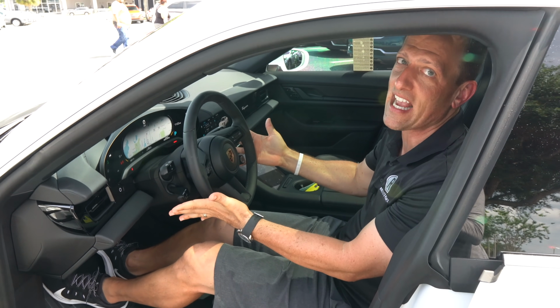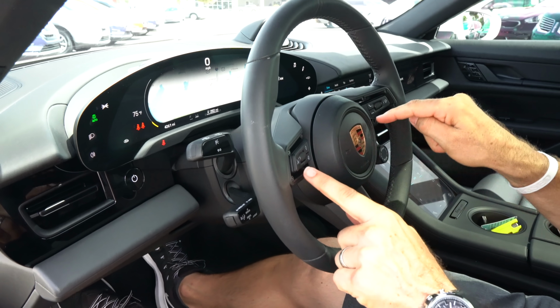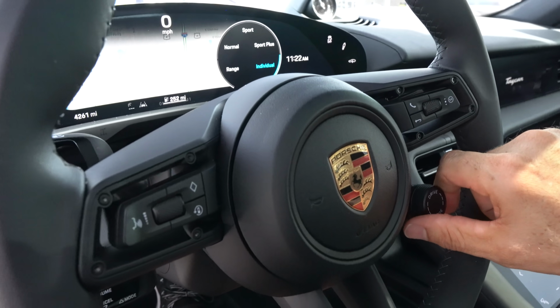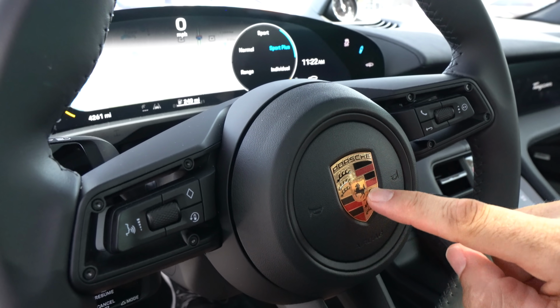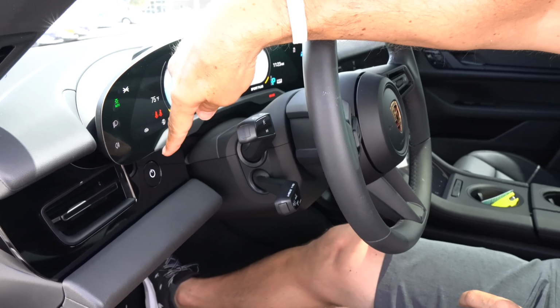Steering wheel, it's a thing of Porsche beauty. Love the thickness, the leather. You have everything hollowed out, each of the spokes hollowed out. You got your drive mode selector switch that you could go through the different modes, the Porsche badge, and then coming to the side over here, you're gonna have your power on button.